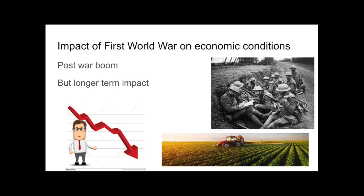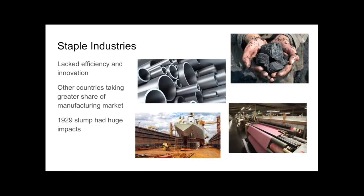Now, the war in the short term boosts the economy, but in the long term there are real problems building up. And really the greatest problem that is affected is that of staple industries, and that's what we're going to move on to now. So there are lots of problems with Britain's staple industries. There on your screen are a couple of examples of those staple industries, so steel, coal, textiles and shipbuilding. I'm sure you can remember many others as well.